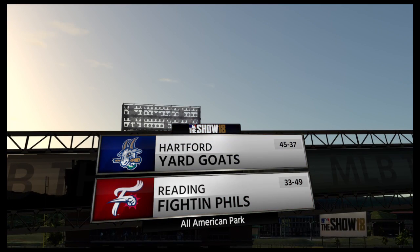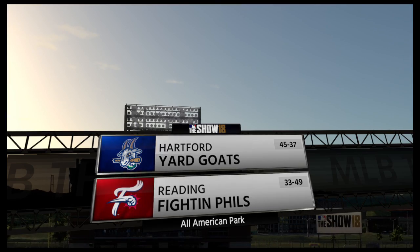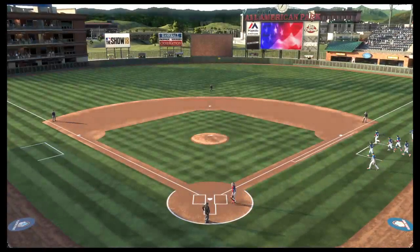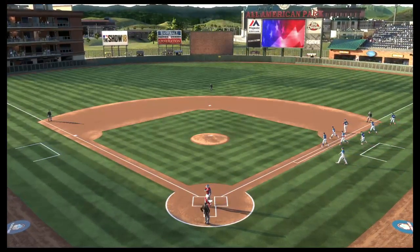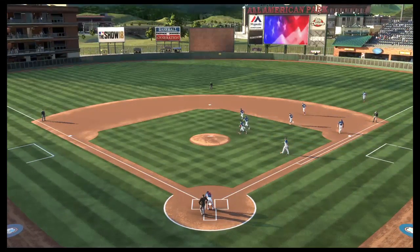Time for minor league baseball here on the show as we set our sights on the Double-A Eastern League. Tonight, an intriguing matchup between the Hartford Yard Goats and the Reading Fightin' Phils. It's baseball, it's the show, and it comes your way next.